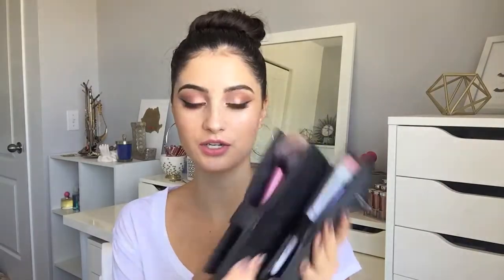So the last thing actually in that little bag is this right here, and I just put my Real Techniques complexion sponge in a little bag. This is what I'm going to be using to apply my foundation and concealer, so I just put it in a little bag so I can bring it with me. And then the rest of my tools are brushes, so we're going to go through them.